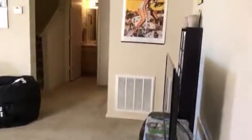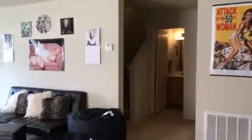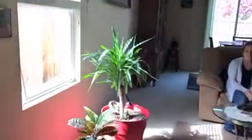The carpet itself shows normal wear and tear. I don't see any bad stains anywhere. Obviously, she's taking very good care of the place. So this is the living room. We'll go on into the kitchen.